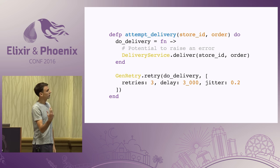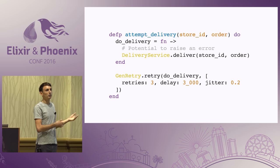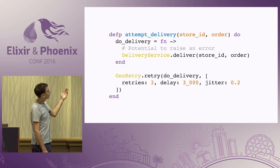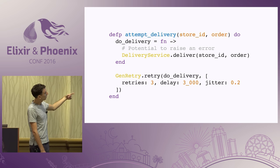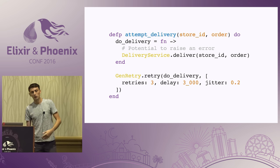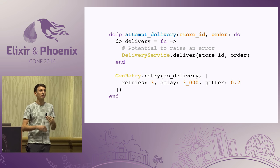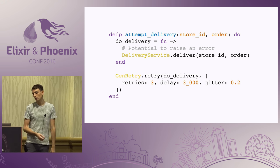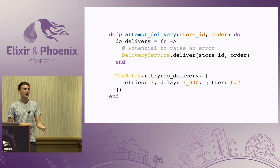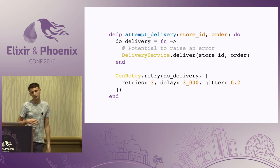We basically have a function that says this thing may or may not blow up. It might succeed or it might throw. And then we just pass gen retry that function and give it some options here. So you can see that we're saying that we want to delay by 3 seconds each time. And that will be exponential. So it starts off with a delay of 3 seconds. And then we are applying an exponential curve to that back off as well. And then we're applying a bit of jitter here as well. So we're saying add 0.2 jitter to this retrying.